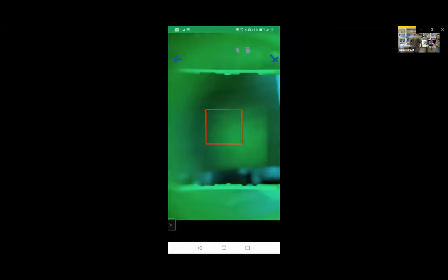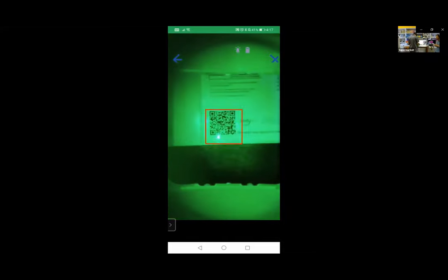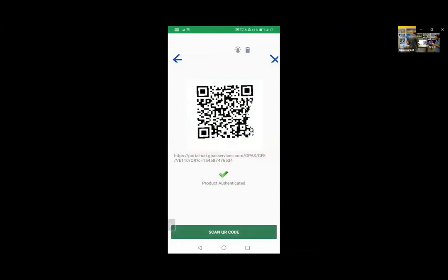We're looking at the label right now. We're starting with the Nature Leaf Nutraceutical Supplements product. And what Harris has done now, we have scanned the overt QR code. Okay, and what do we see on the screen?